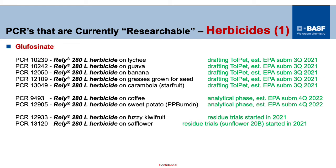For herbicide projects currently researchable with IR4, first and foremost is glufosinate projects for the use of Rely herbicide on various tropical and trees, including lychee, guava, banana, and carambola. Also for use of Rely on grasses grown for seed to convert a 24C use to a Section 3 use. All these projects are being currently drafted as a tolerance petition and are anticipated to be submitted to EPA in third quarter 2021.